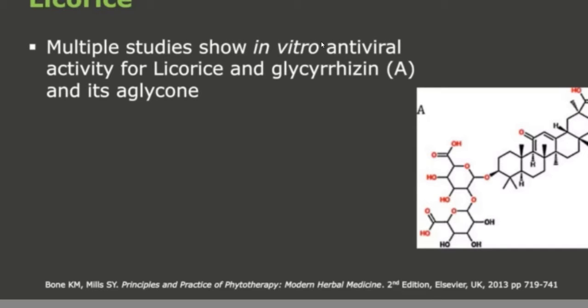It's the aglycone part, which is, if you look at that illustration A there, it's the part to the right. You see that 5 ring structure to the right. That's the part that gets absorbed. The 2 ring structures you see to the left, they're the sugars, and they get taken by the gut flora, and the aglycone gets into the bloodstream. So I thought, it's not clinically antiviral.